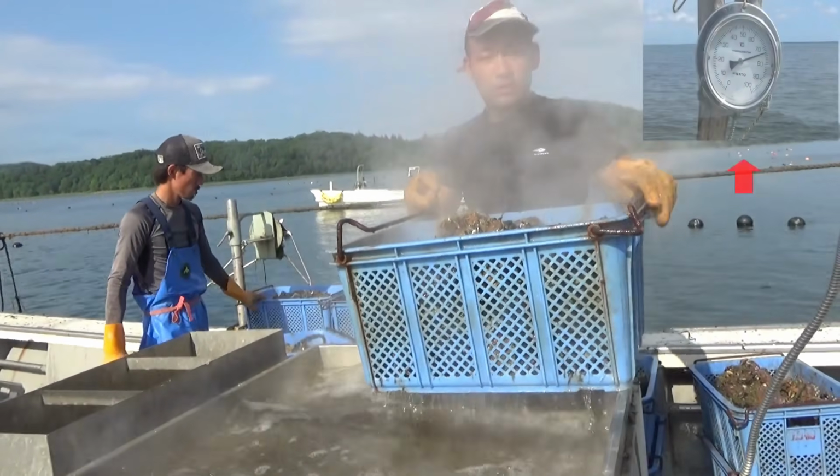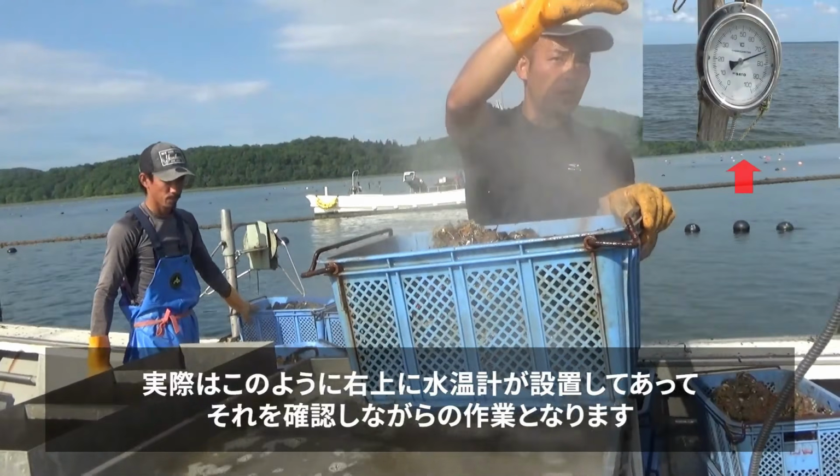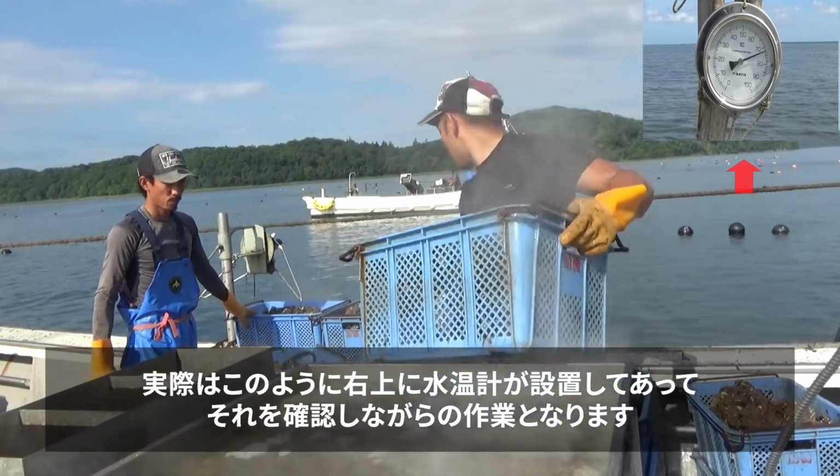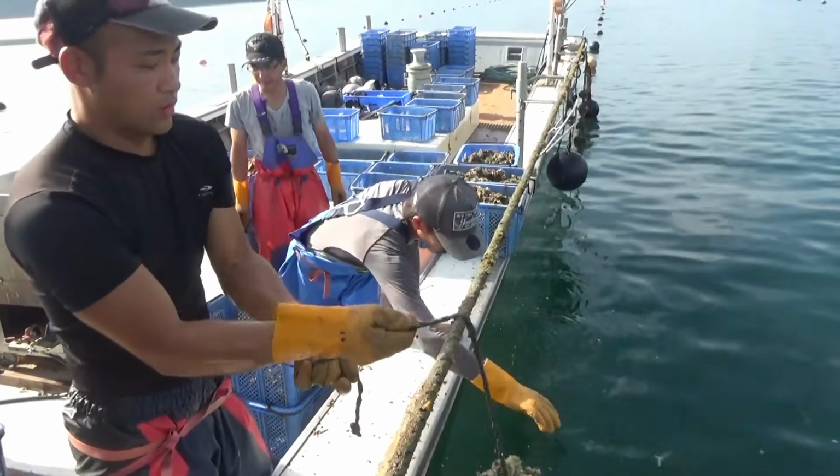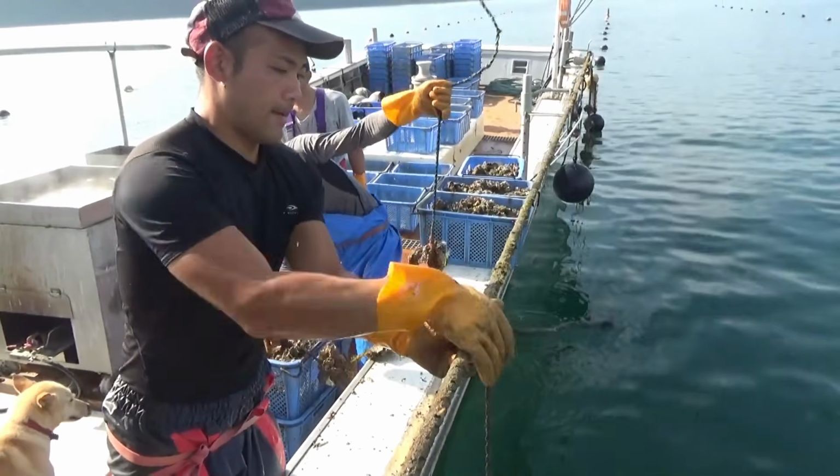Starting from the larval stage, the oyster farming process begins with collecting oyster larvae from the wild or in hatcheries. These larvae are then raised in a tightly controlled seawater environment until they develop into young oysters.